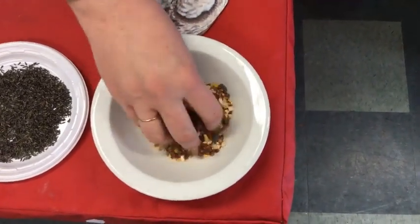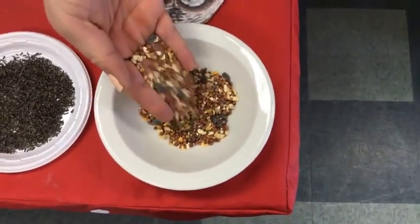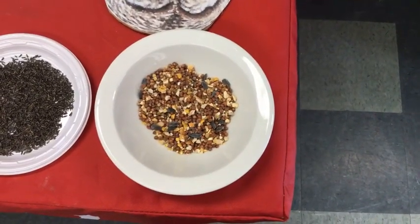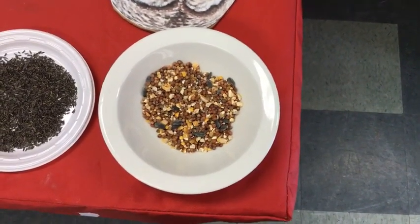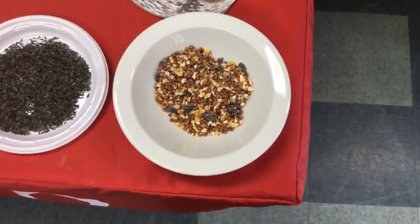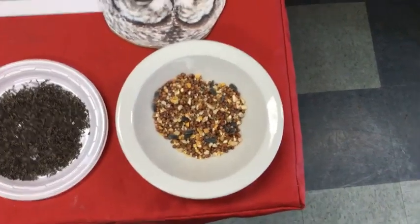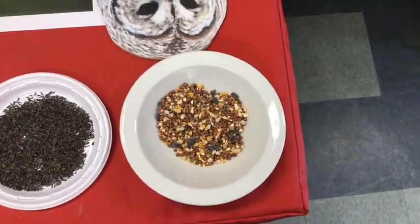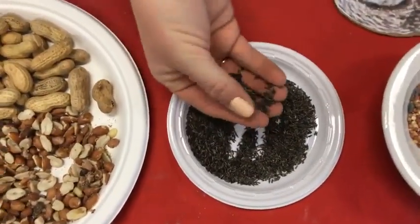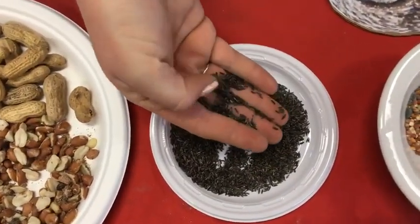The one thing that is a little bit of a downside to this type of bird food is that it does attract so many different types of birds, including non-native ones. So house sparrows and starlings will also come and eat this. So if you're trying to stick with just the native birds, this mix might not be the best choice, but it is a great option for your general bird feeders. And then here we have these tiny, tiny little black seeds. These are called Niger or thistle.